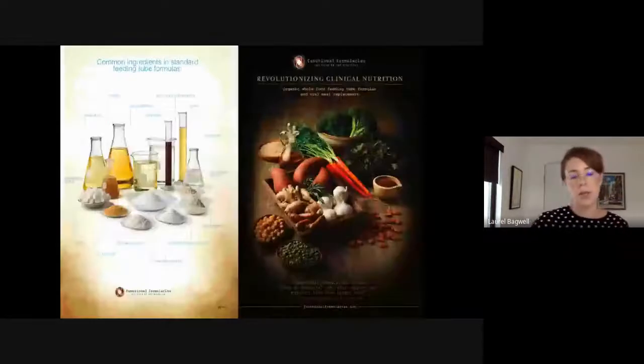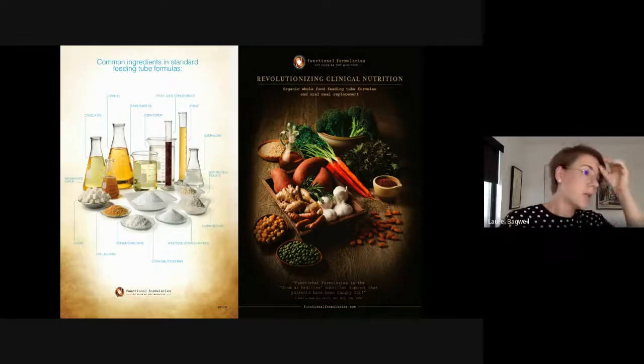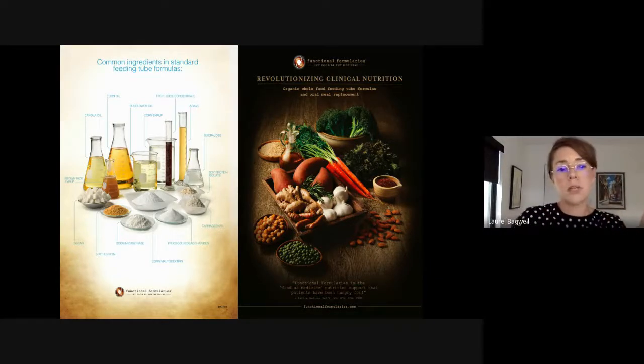So for those of you that have access to a screen, or you can look at this PowerPoint later, there's a visual graphic on the screen that shows the differences between what a blenderized type of formula looks like on the right side versus what these conventional standard formulas look like on the left. So the conventional standard formulas are derived out of corn syrup solids and processed seed oils and milk protein concentrates. Whereas blenderized diets generally contain whole grains, legumes, vegetables, fruits, etc.